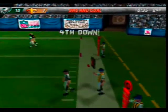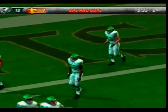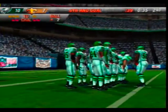Throws to the end zone. Trying for the end zone before halftime. Fourth down here, John. Which is what the defense should have had on that play.